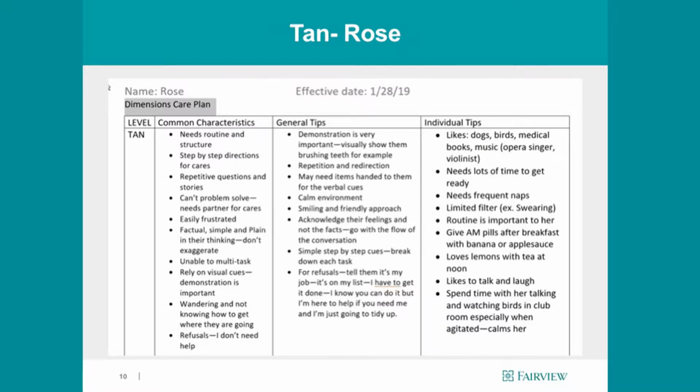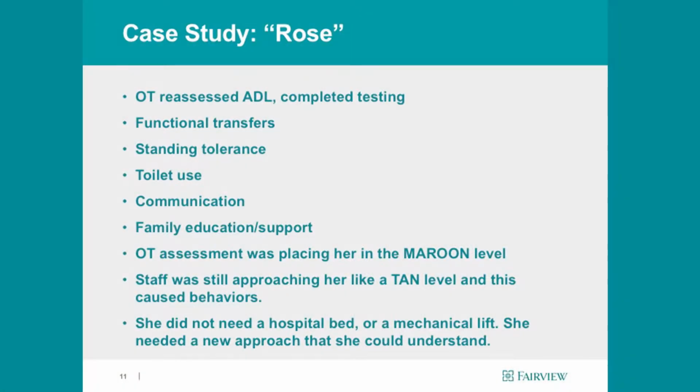So I came in and I assessed her ADLs and I completed the testing. Staff was saying she was needing a lift, and I was able to get her to transfer with contact guard assist versus max assist of 2. What I found as I was approaching her was no longer saying, "Hey Rose, how are you doing? We're gonna go to the bathroom now," to stand up, but just "stand," and she'd stand up.